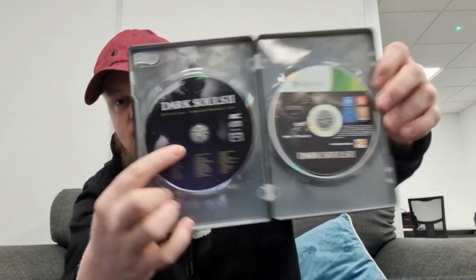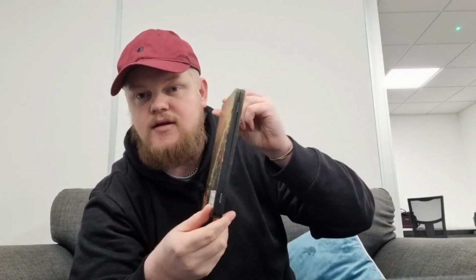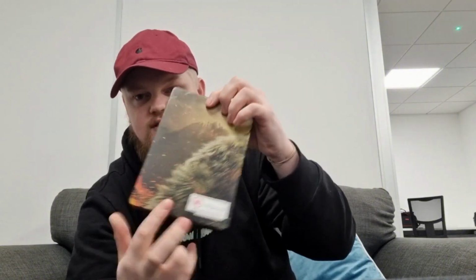But either way, it does come with a CD soundtrack and obviously the game disc. No manual, unfortunately. But this is a really, really nice Steelbook. Any Dark Souls fan would love this. I don't have this in my collection. It's a shame there is some marks and scratches at the top of this. I don't know how well you can see that.